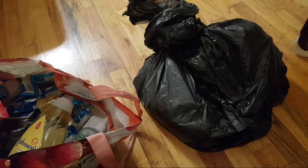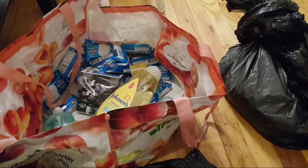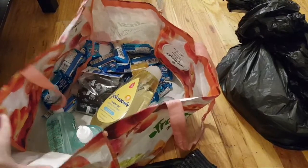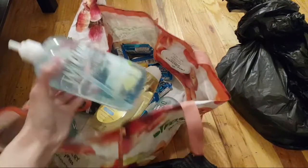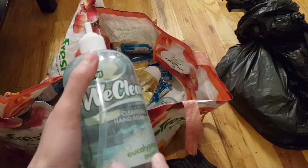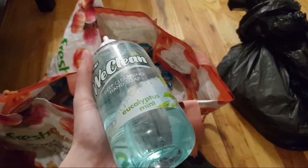But this was a good haul that I picked up, all from one store. Happy that I picked it up, and at least I got to save it from the landfill. And I will enjoy those Rice Krispies, and I will enjoy having this hand soap. How many ounces is this? Oh, 16.9 fluid ounces. So I have 17 ounces, 17 times 3, 51 ounces of hand soap for free. Yay!